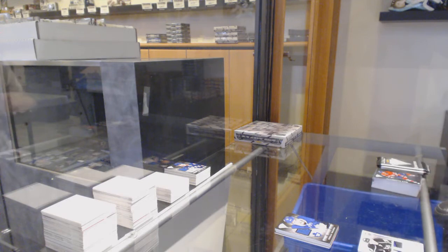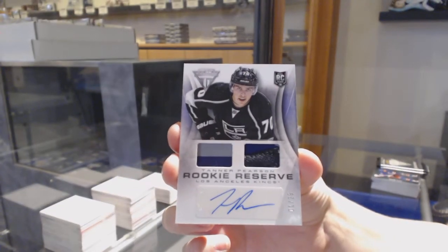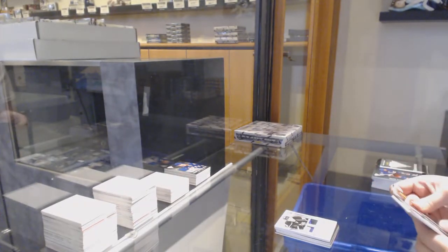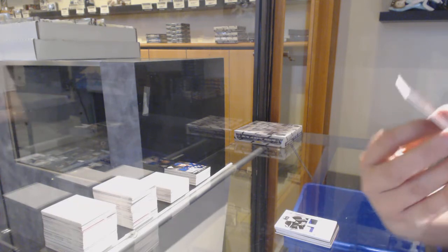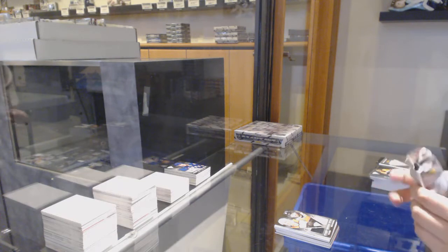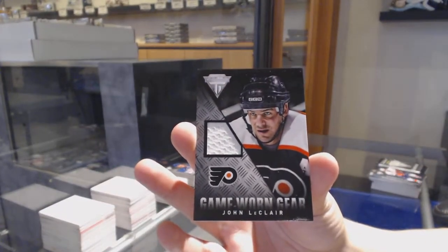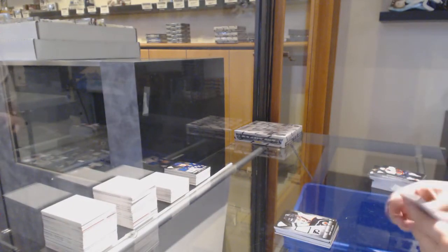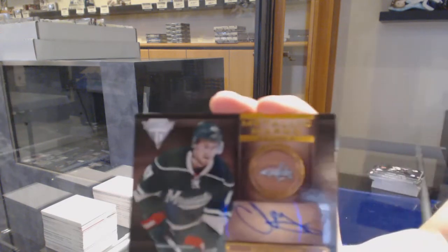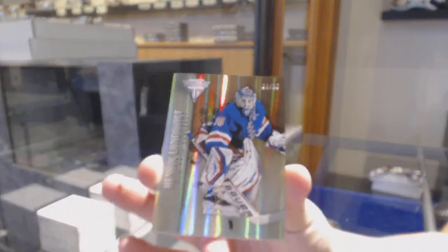We've got a rookie reserve dual crime jersey auto number to 25 for the Los Angeles Kings, Tanner Pearson. Gear dual jersey number to 300 for Philly, Tim Kerr and Scott Hartnell. Game worn gear jersey for Philly, John LeClair. Metallic Marks Auto for the Washington Capitals, Che Genoa. And we've got number 230, base card for the Rangers, Henrik Lundqvist.